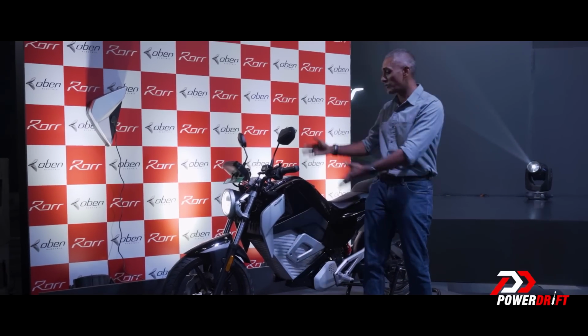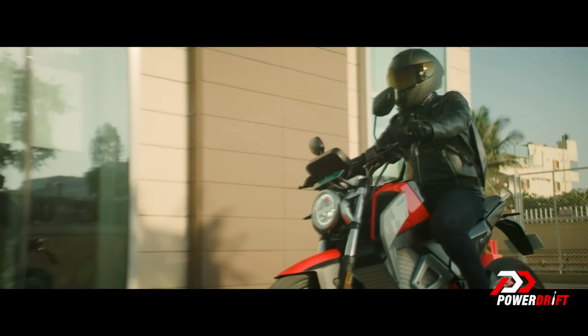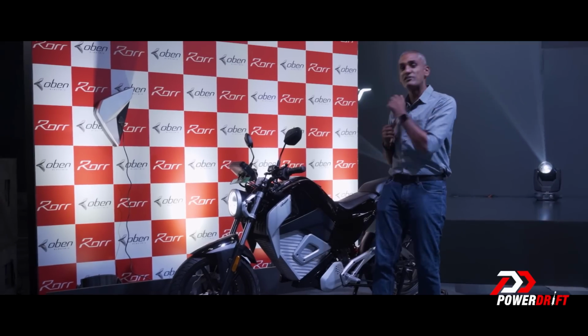Tell us in the comments what you think about the motorcycle, because all the moving parts seem to be in the right place. Now all we have to do is ride it and verify that it all comes together and works. That, ladies and gentlemen, is the Oben Rorr.